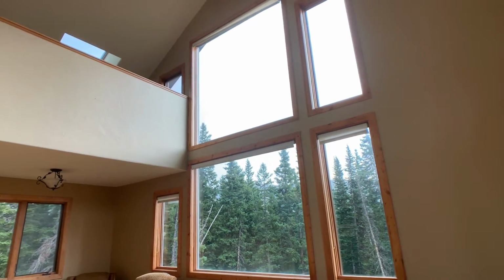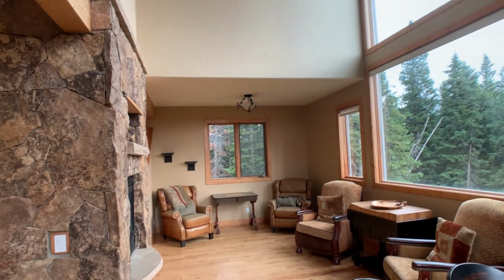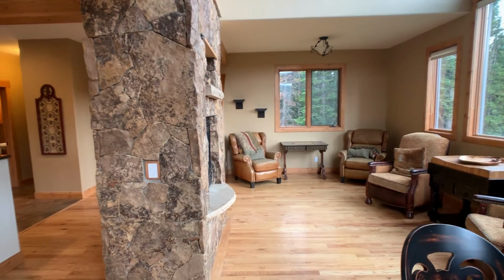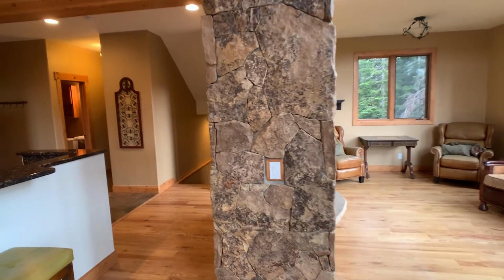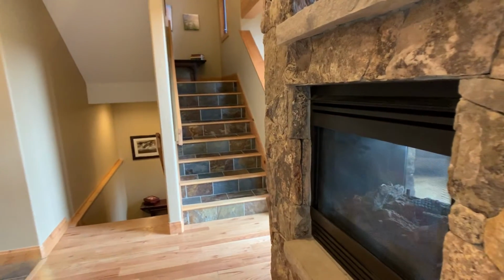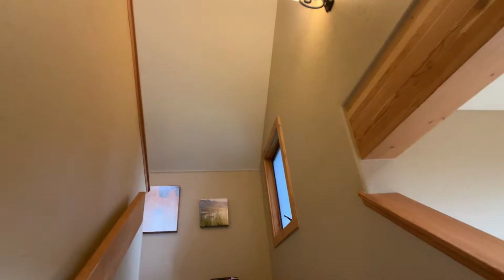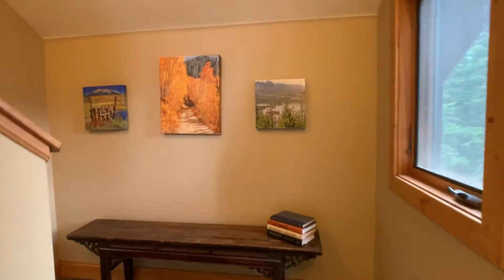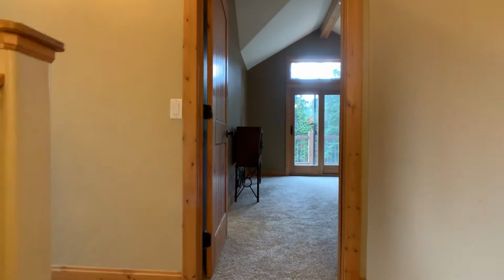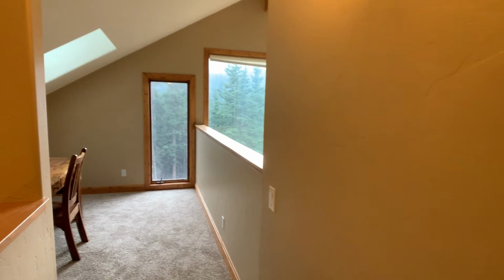You can see the balcony here inside the home. Nice little office space up there. Yeah, nice open floor plan. Let's take a cruise upstairs and we'll look at the master and that lofted area that we were just talking about. As I stumble up the stairs here, we'll take a look. There's your master bedroom, and then here is the loft.